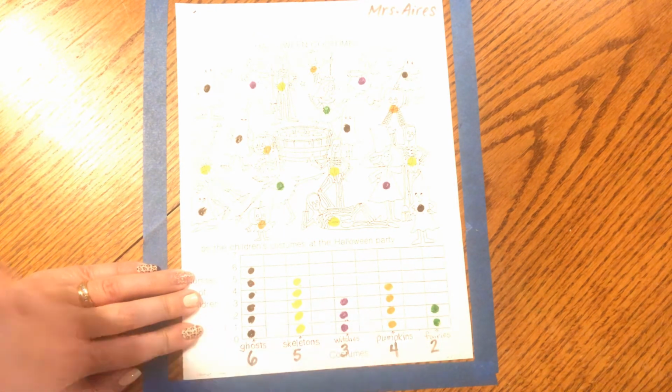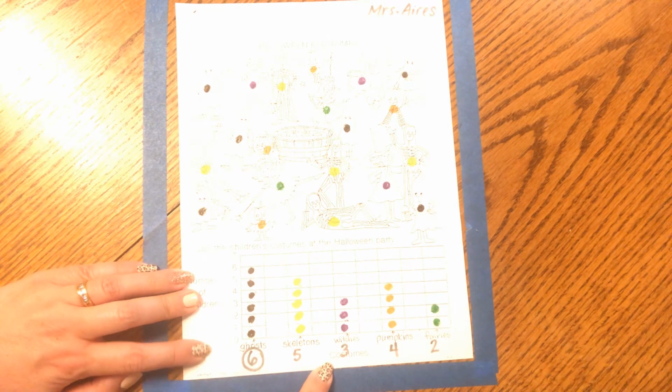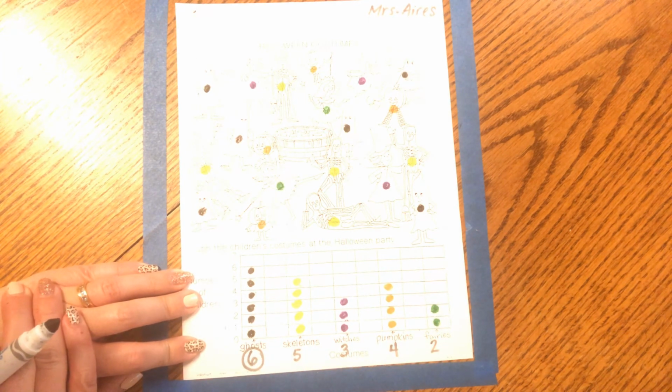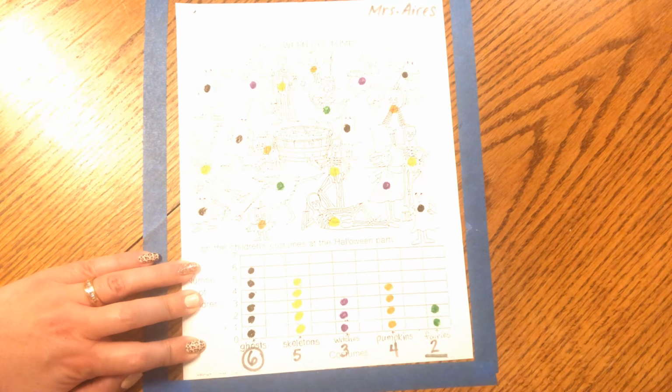So friends, if I look at my graph, which is also known as data, which costume was the most popular? The one with the most. 6. That's right. Can you circle 6? 6 ghosts were the most. Just like our haunted house that we did on Monday. Okay, looking at the graph, looking at the data, which were the costumes that were the least, the fewest? That's right, 2. 2 fairies. Underline 2. Just put a line right under it.